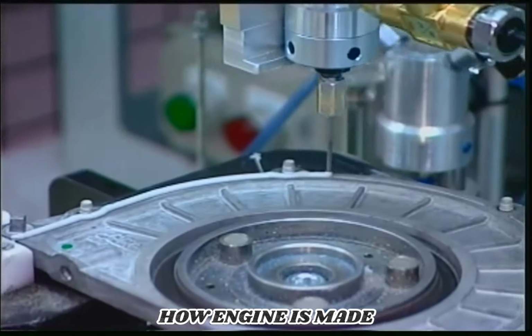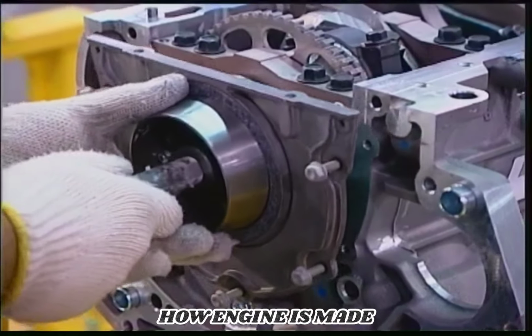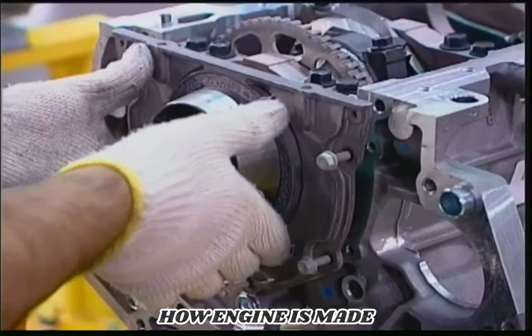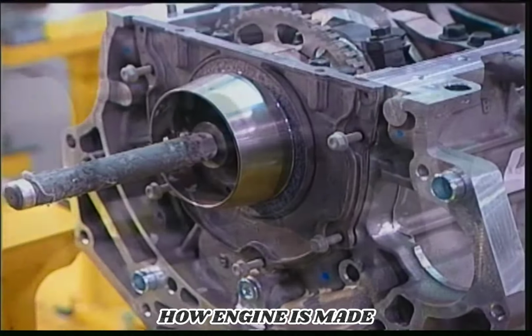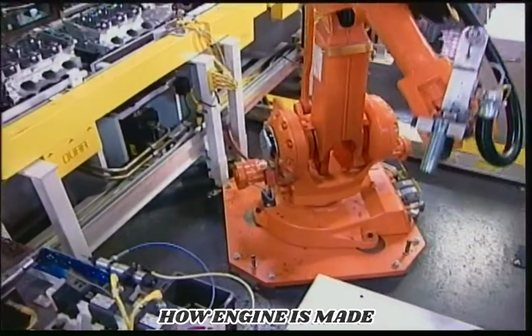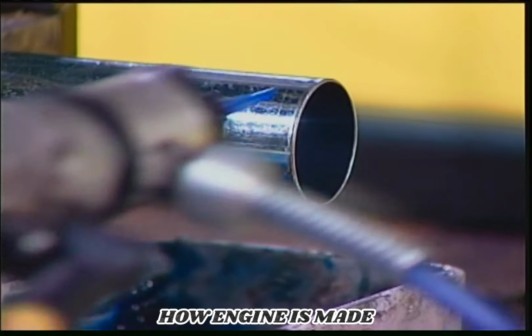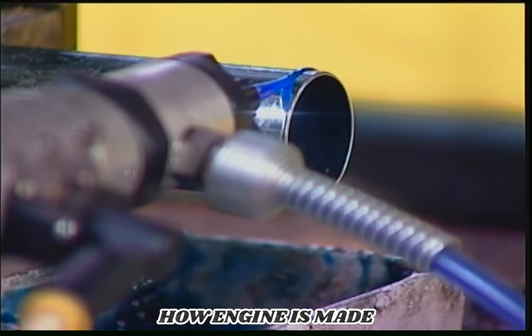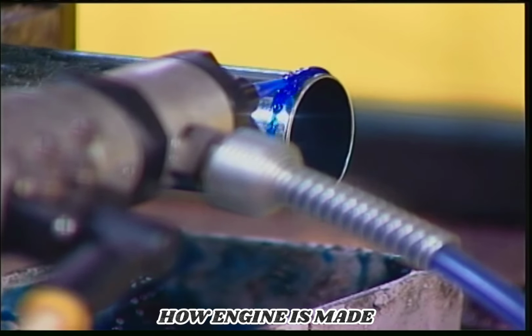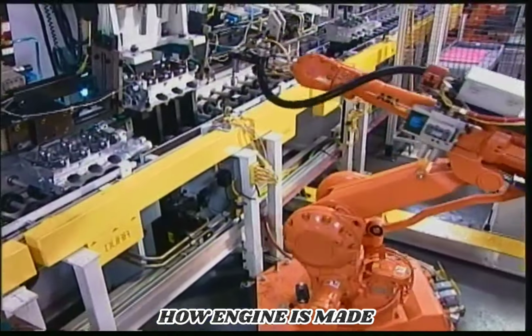Now, workers can close up the back of the engine block. A robot applies sealant to the rear cover. They bolt it on manually with a tool called a multi-spindle torque gun. On another line, they assemble the 2 heads that'll cover the top of the engine block. This robot is applying sealant to spark plug tubes before inserting them into the heads.